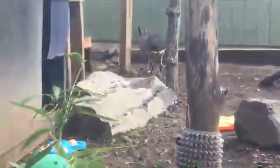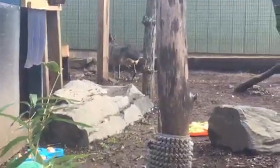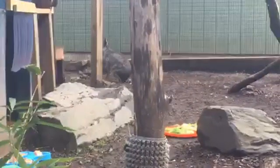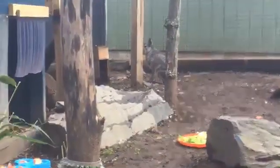Oh, she's going to walk away for a minute. Robin just flew over and it was yelling and it kind of startled her a little bit, but she'll probably come back in a couple minutes. She's got to sit over there and make sure there's no danger coming.